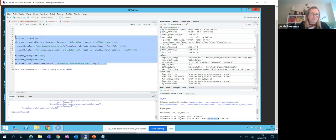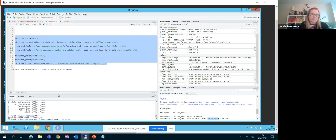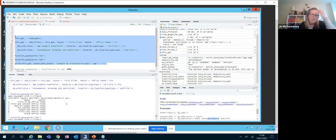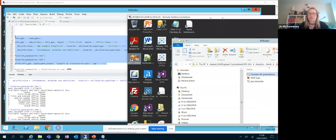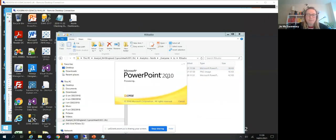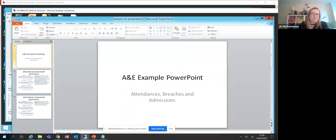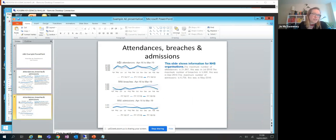And so now if I run this one, it's printed out nicely. The nice thing with looking in the R script is you actually see a little bit of it in there as well. Now, if I then go over and open this right up, we've got the normal title slide. On here, you've got the RDU, attendances, breaches, and admissions. And then on the next one, you've got the RR8, attendances, breaches, and admissions.